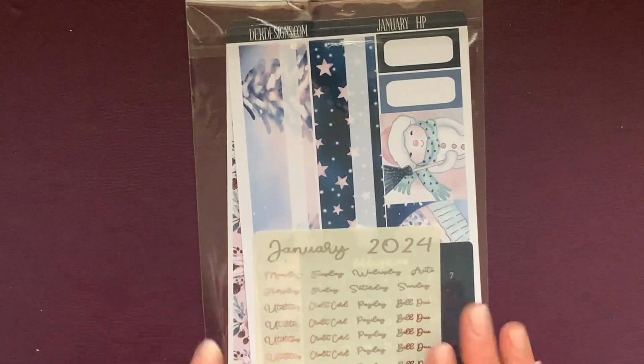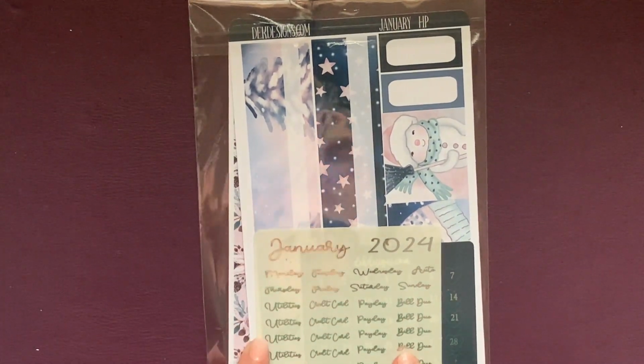All right, let me scooch this out of the way. Here is the Happy Planner. So this is the size specific.